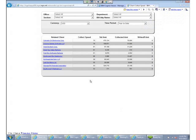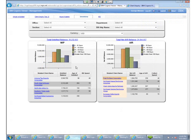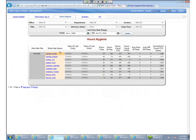As a leader, I might also want to understand hours hygiene. What is this? It's an understanding of the work that is being done. I may want to look at the different titles, at different work attorneys, and get a better understanding of firm capacity, at the compliance of our working attorneys to our time entry policies.